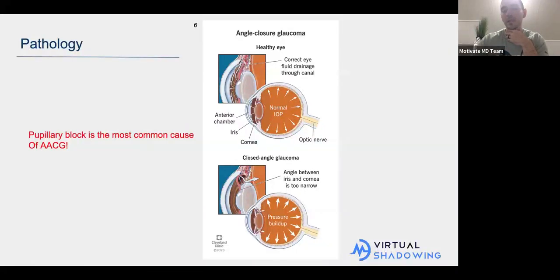Fluid's not allowed to escape the eye, just like a clogged drain, and you'll get an overflowing sink in that case, except the sink won't be allowed to overflow. It will just create a pressure inside a contained environment.